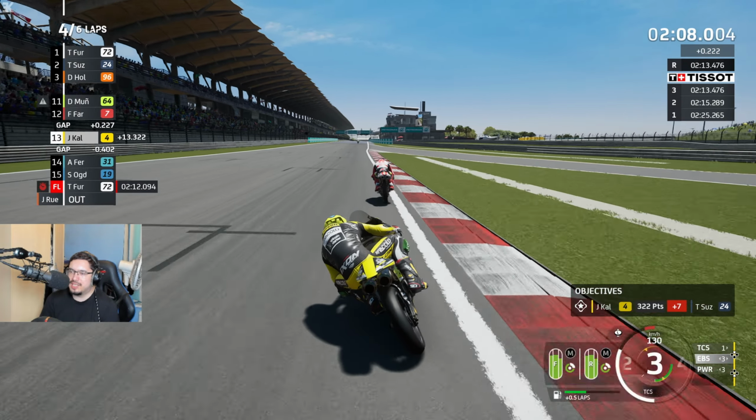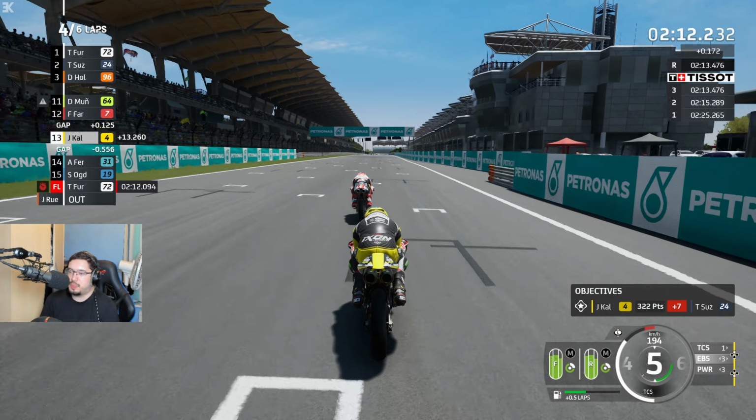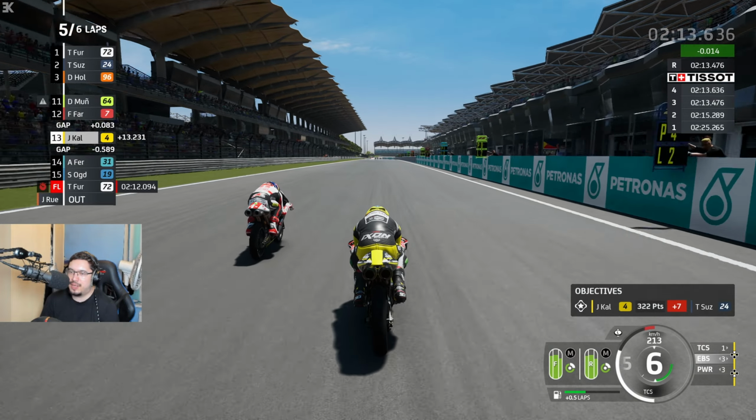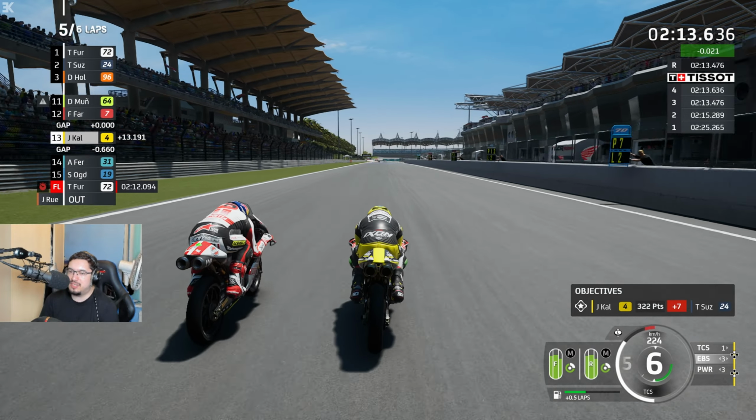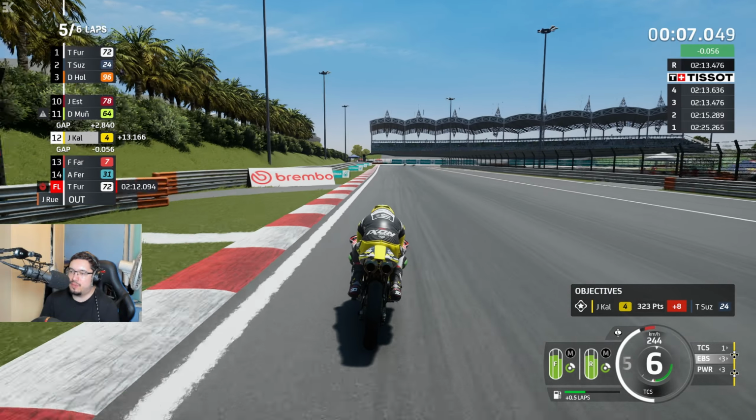You can tell Callis is on the brakes round here though. Look at that. That's a much better tow, isn't it? Leading on to the penultimate lap of the race. 2:13.6 for Callis. At least he's consistent, I guess. He's battling his way up the field into 12th now.